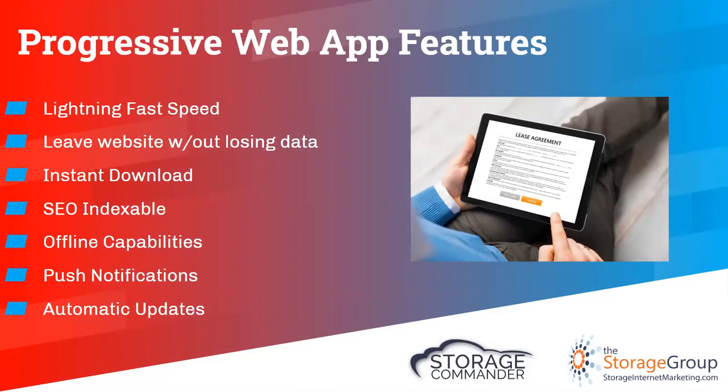Additionally, PWAs automatically download in the background. No more annoying app update notifications for your tenants, which lead to removing the app from their devices. Keep in mind that call to actions for a website are necessary for desired conversions, such as unit rentals and online bill pay. Visitors can rent or reserve multiple units at once and abandon the website while keeping the items in their shopping cart to pick back up at a later time.